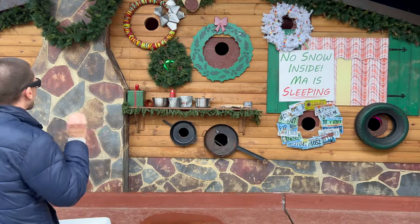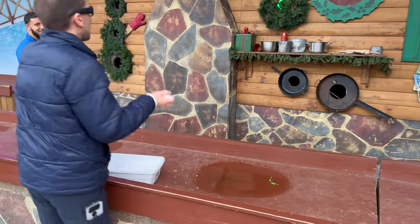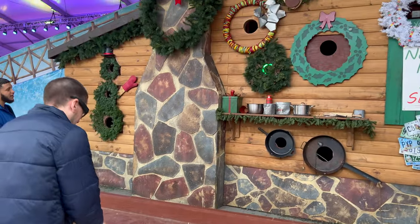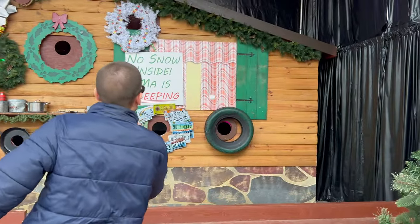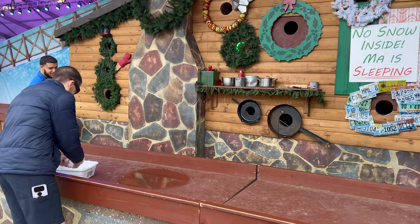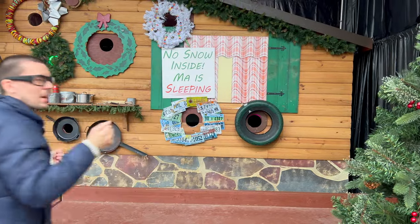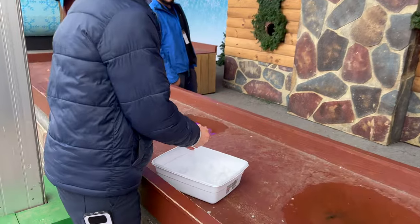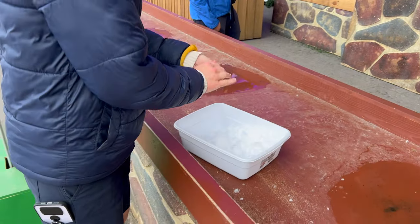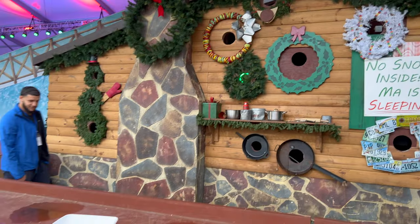All right, let's try through there. No, try again. Oh, got it. All right, let's try the tire. Oh, no, that was terrible. Well, I got some of it in there. All right, which ones have I not done? I haven't done that one right there. These three right here. I gotta go over there and do that one too. There we go.